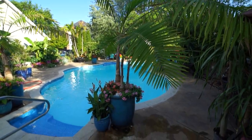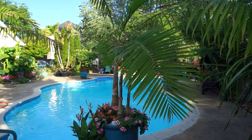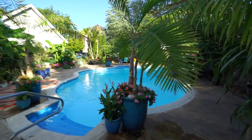The beach planters. I think these are my favorite thing I did this year. And my battery's dying. Okay, I'm gonna reset the batteries.